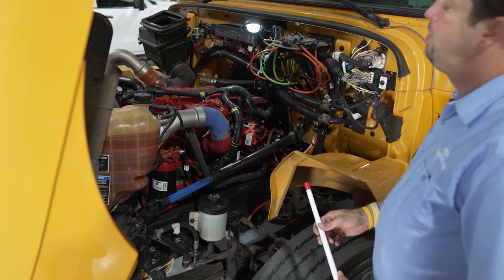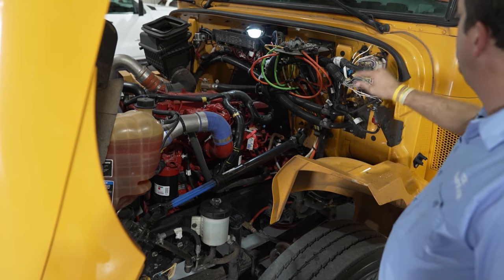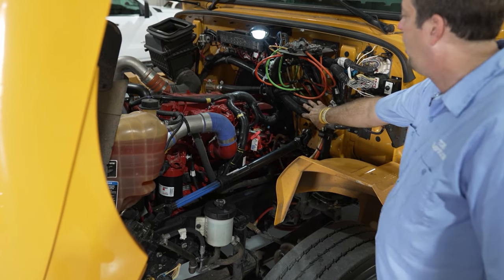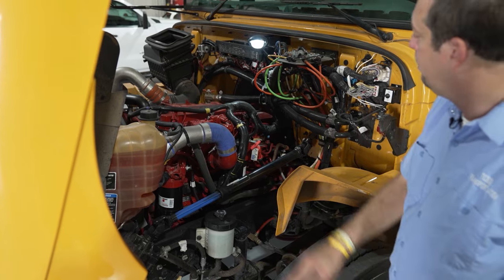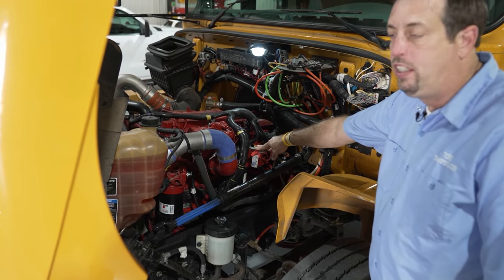All right, we're going to do the engine compartment at this time. I start with my wiring. There's nothing frayed, there's nothing burnt, everything looks secure. I move to my hoses, they look good, there's no damage, everything is secure. I move to my fluids, my transmission fluid, I check when the engine is running.